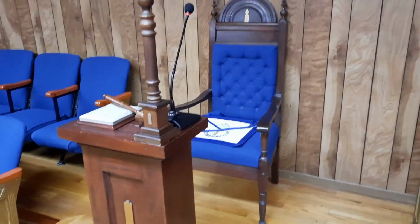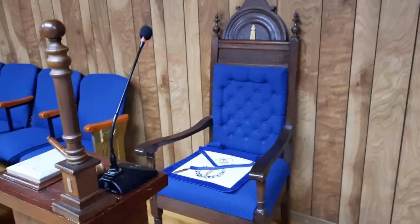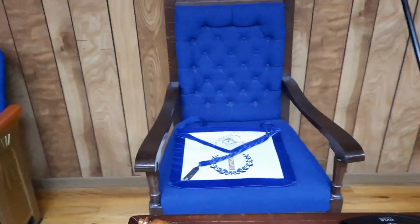Lots of good woodwork here, you see. I mean, not only the chairs. The chairs are also narrow in the back and wider in the front. That's not all that common.